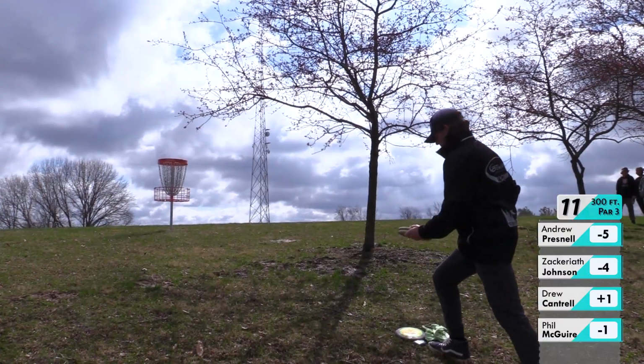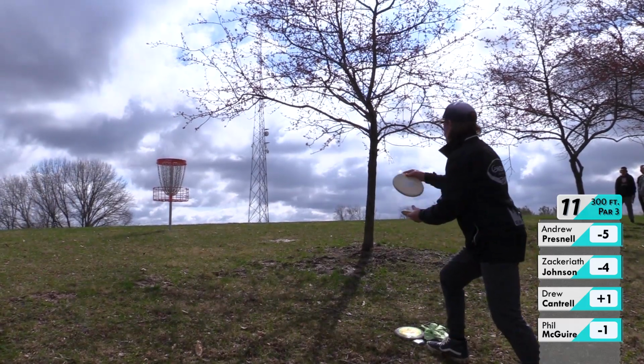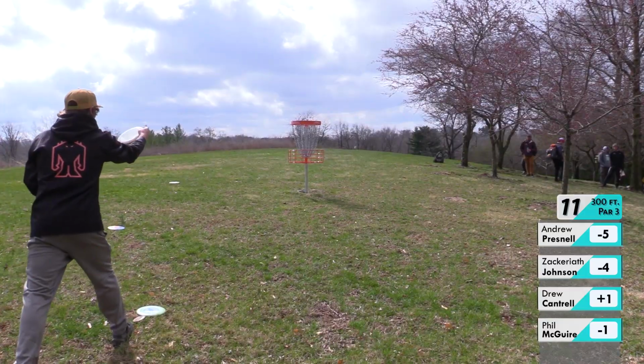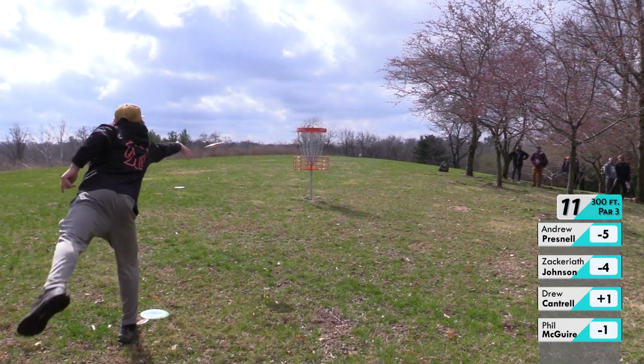Just a little right, pulls it. Phil coming back up the hill. Yeah, that's crazy. He hit that tree in the air too. It might have saved him some footage. And pulls it as well. Not happy, but he'll make that par putt probably. And Zach's got this. This is a tester.